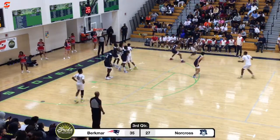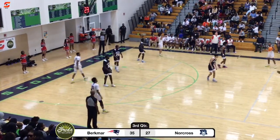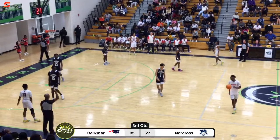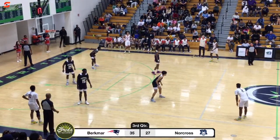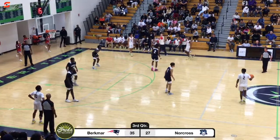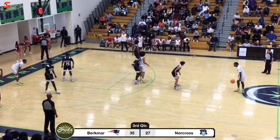As I'm watching this game, Berkmar just wants it more. They just want it more. They're getting the 50-50 balls quicker. They're doing everything a full step quicker, Berkmar versus Norcross. Norcross almost feels like they're a half a step to a full step slow on certain things.